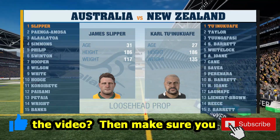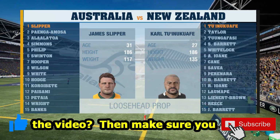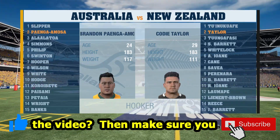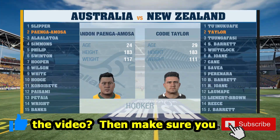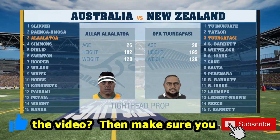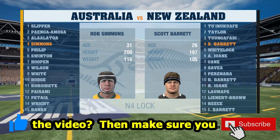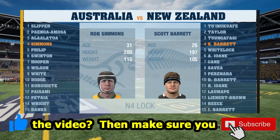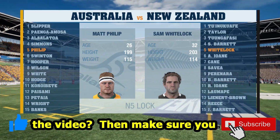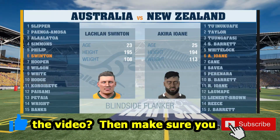Kicking things off in the front row as we always do, and this is one area that has remained largely unchanged. It'll be James Slipper, Brendan Paenga-Amosa and Alan Alialatoa up against Carl Tuinufuaki, Cody Taylor and Offa Toangafasi for the All Blacks. Moving into the second row, and there's a little bit of change going on here. Rob Simmons will start alongside Matt Phillip for the Wallabies, and Scott Barrett returns to an All Black jumper, accompanying the veteran Sam Whitelock.